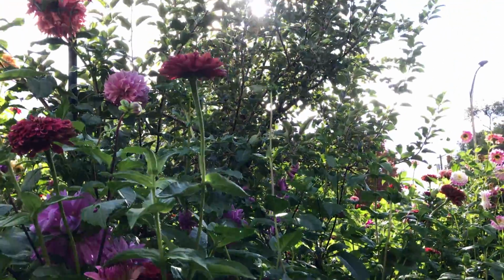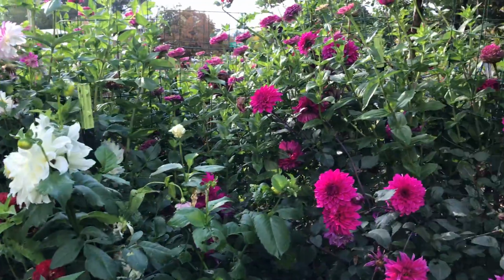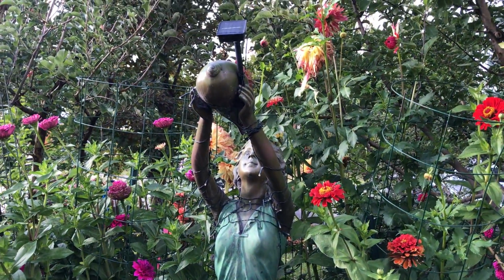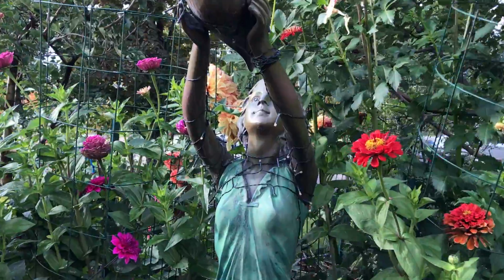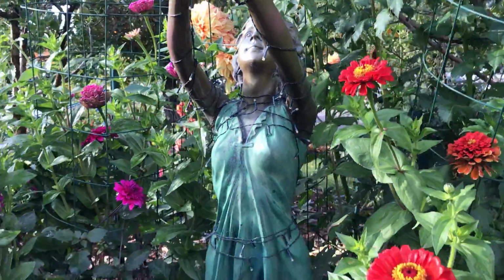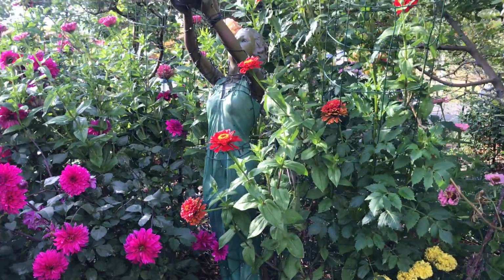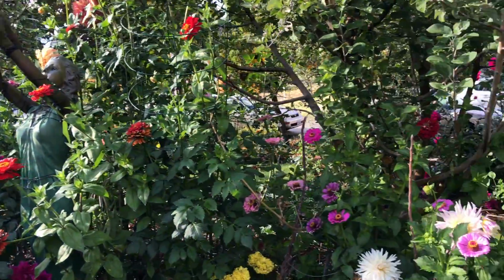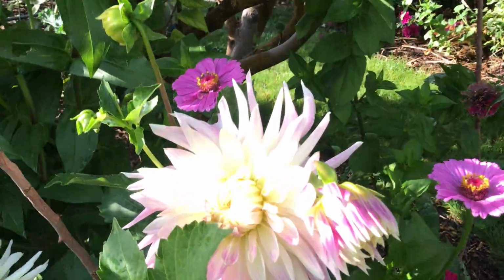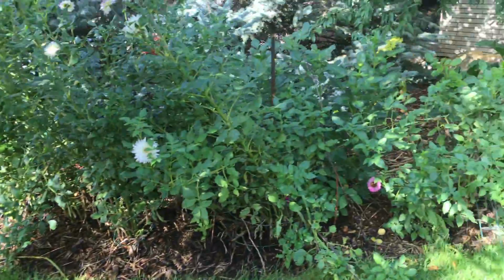An apple tree right there in the middle of the yard. All this is in the middle of the yard. Got me a bronze statue. She's fun to have here. Has some solar lights on her that are colored and light up at night. Glorious, beautiful flowers and blooms.